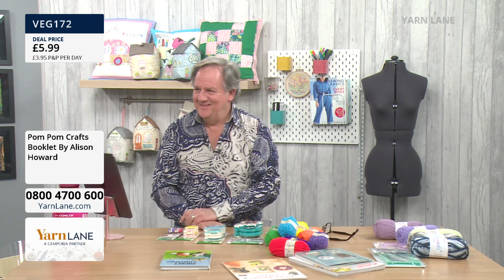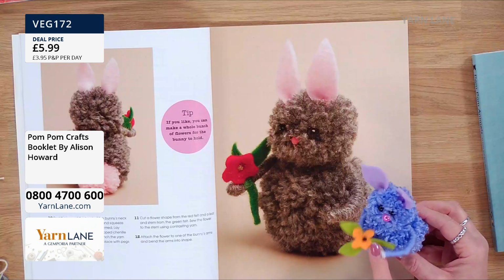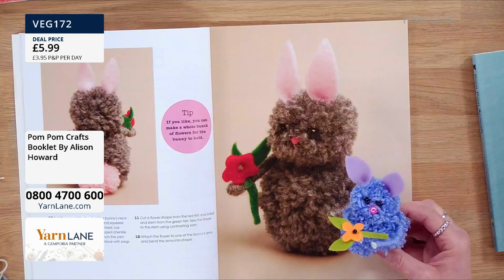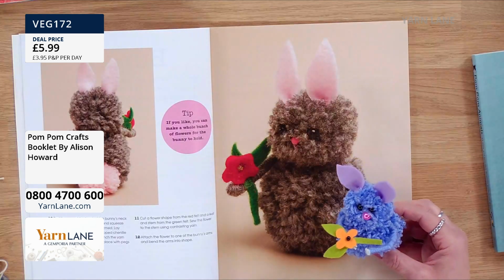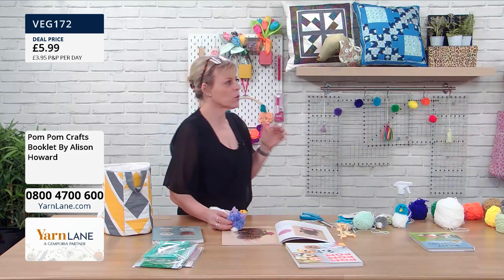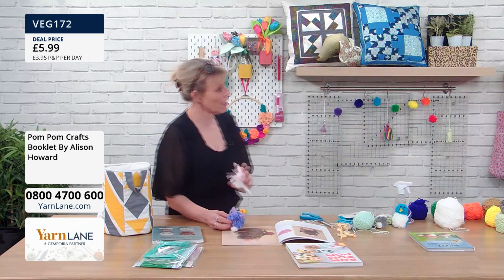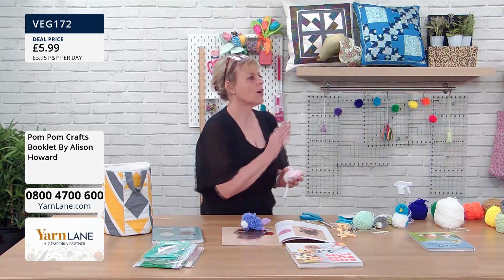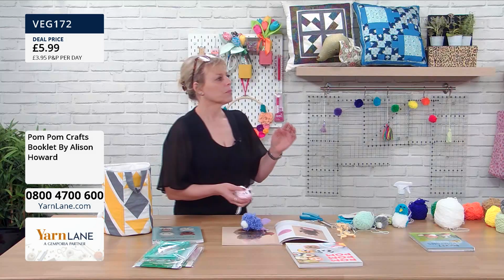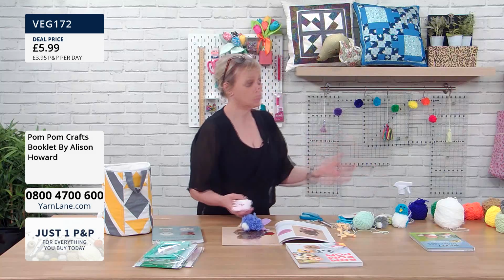Oh, of course, yes. So believe it or not, this is the rabbit, but I think it's so cute. You just get pom-poms, and this is felt. Now, John, I like to think that I'm quite in with most things, but I did not know that you could felt with wool. Well, Delphine felts with wool that's come off the back of a sheep. Exactly. I didn't know that you could felt with a ball of wool.